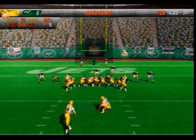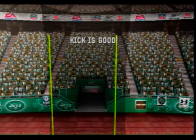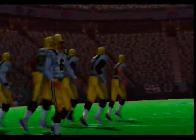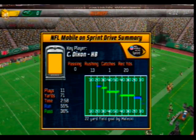Number six, trying to give his team the lead with his field goal attempt. The kick sails through. It's good. Decent drive, turning their first possession into 3 points. And you want to get something on your first possession. They were looking for a touchdown, but the defense kind of tightened up.